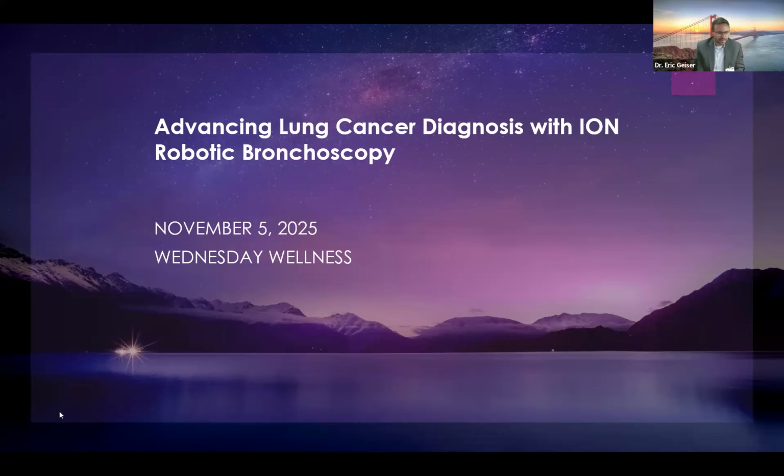This is something that I'm super interested in, and a field that's really changed dramatically over the last decade, even since I completed my training back in 2009. So I'm going to break this talk up into two pieces. It's hard to talk about a diagnostic procedure if we don't talk a little bit about lung cancer and just the underlying disease.